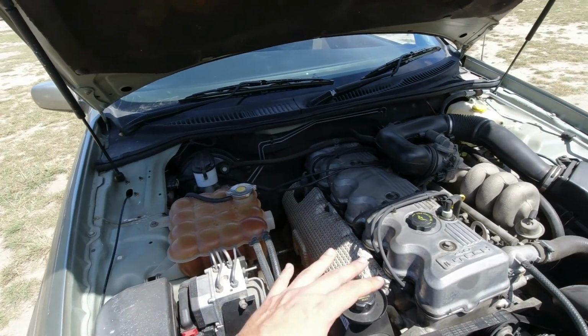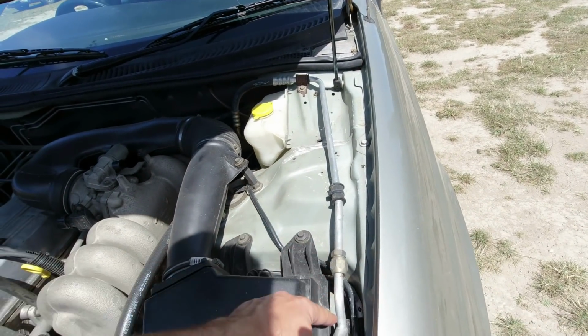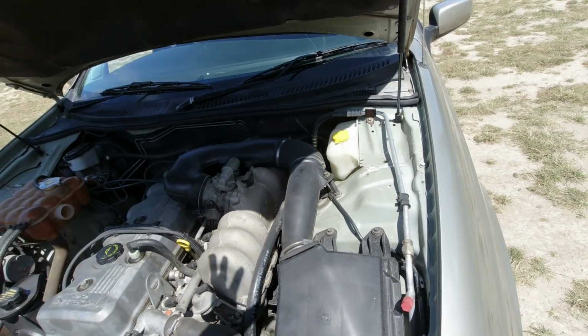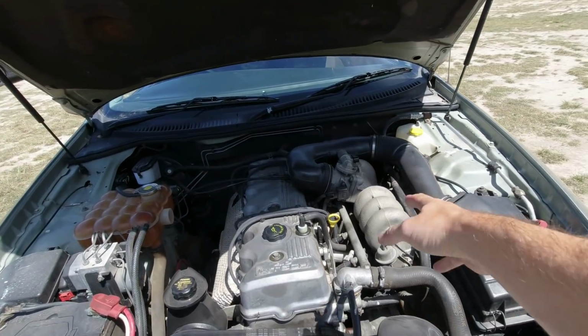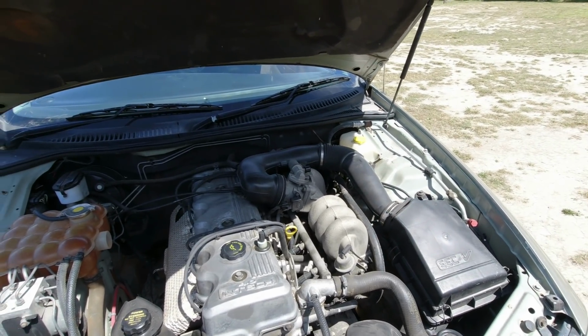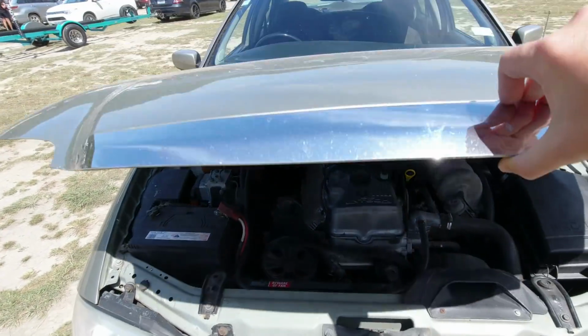All posh mod cons. So we've got working air conditioning, because I replaced a tiny little piece of something in here, the orifice tube. So the air conditioning works beautifully, nice and cold. It's got the variable intake system for all of the torque. That works really, really well. So she's a happy runner indeed.